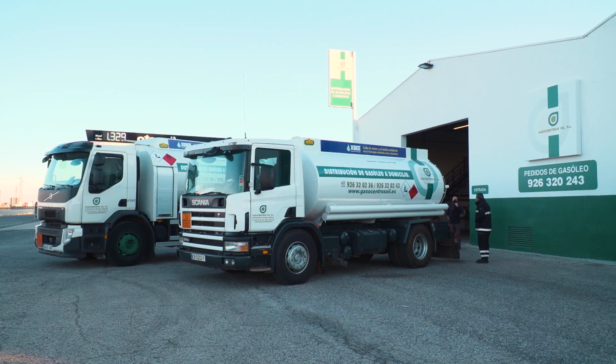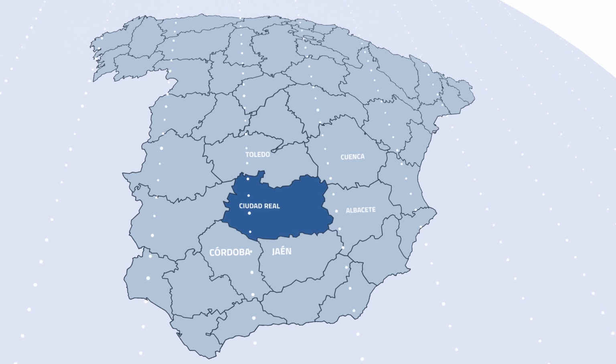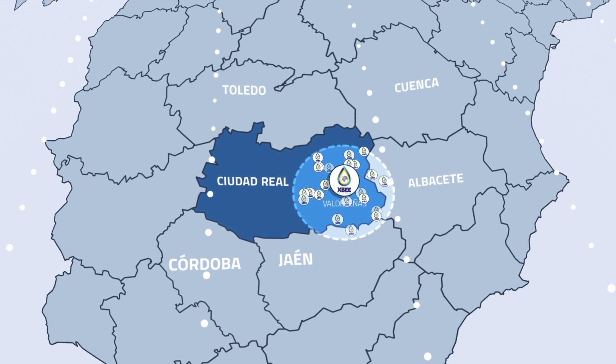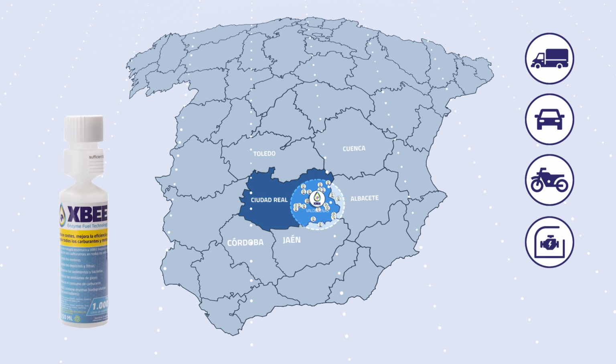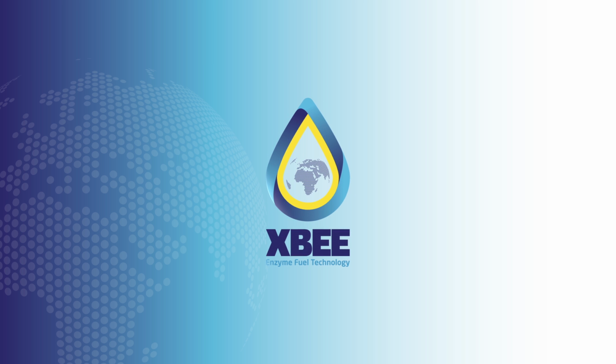The objective of Gasocentros Oil is to consolidate the cooperation with XBEE and to strengthen its commercial presence in the Valdepeñas region by including in its offer individual dosing bottles for the use of XBEE in trucks, cars, motorcycles, or any other engine. XBEE Enzyme Fuel Technology.